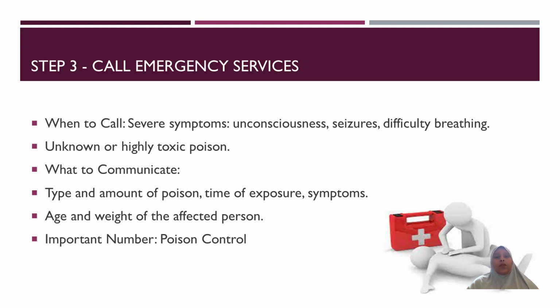Let's see when to call an emergency number. Severe symptoms: unconsciousness, seizures, difficulty in breathing. Unknown or highly toxic poison. What to communicate: type and amount of poison, time of exposure, and symptoms.